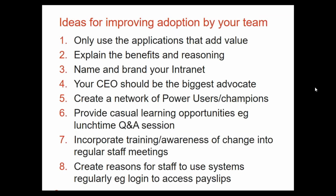So the first thing to help with adoption is just use what you need. You don't want to confuse staff with 10 different applications. Go to Yammer for that, go to SharePoint for that, go to Groups for that, go to Planner for that, go to Outlook Web Access for that. If you've got a small team with basic requirements, try and just pick one or two platforms that will meet your needs instead of trying to confuse them with lots of different platforms. So just picking the ones that add value and even staging it. So start using one, and if it doesn't meet your needs, then start using another one instead or as well.